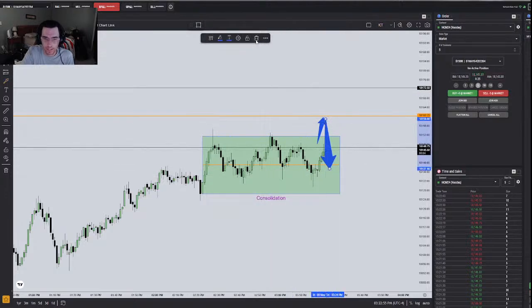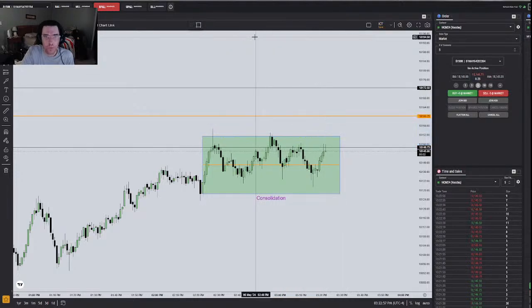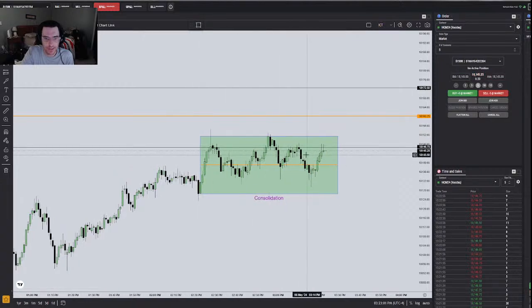But if we get a nice push up, taking out these stops right here, I would be interested in a short. Okay. At that orange line at 18,160.25. But I want to see something happen. It's 3:23 Eastern Standard Time. Do I think we're gonna get it?